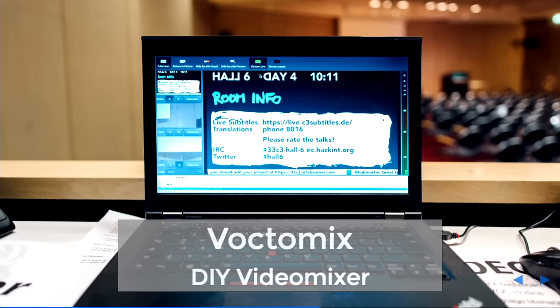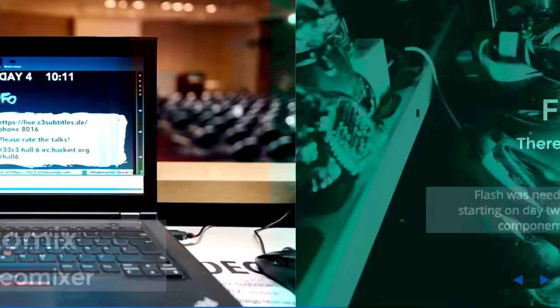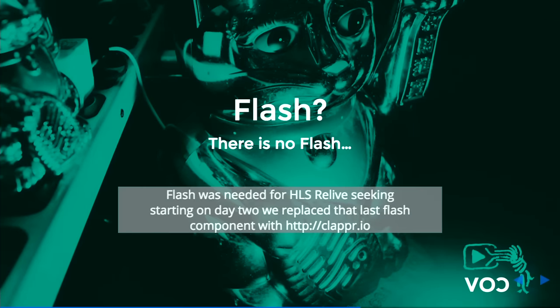Also this time, for the first time, we used VOC2Mix, which is the software video mixer we developed at the Congress. It was used in Hall 6 and Hall G. And it's on GitHub, so please use it. And yeah, we were also able to finally eliminate Flash.